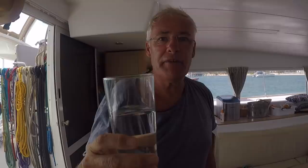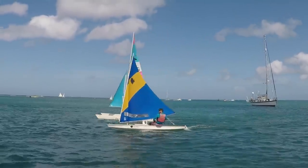So a minute ago, this was salt water spread out the sea. You would not know that that didn't come out of the bottom.